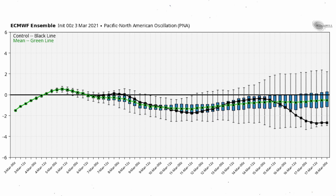And as we switch to our PNA here, this one in a negative phase would mean colder temperatures out west, and in a positive phase, it would mean warmer temperatures out west, and therefore usually the opposite for the East Coast. So in a positive phase, we see cold in the east. In a negative phase, warm in the east. All right, we're in a negative.